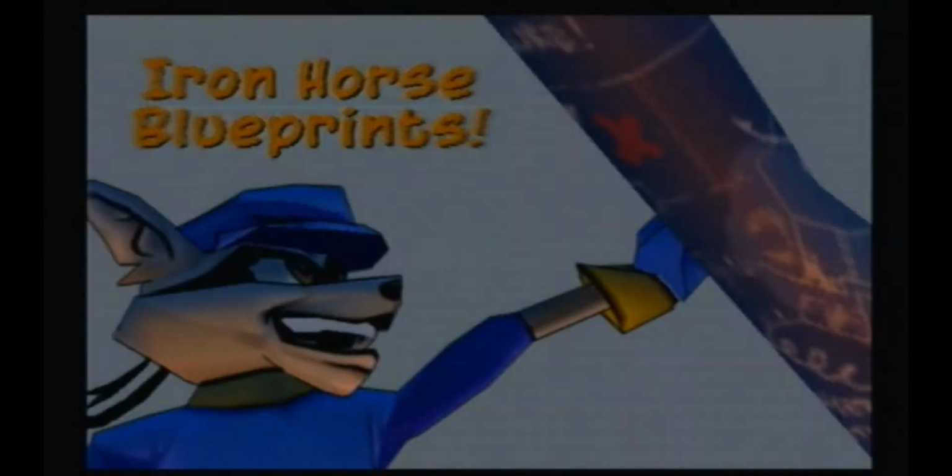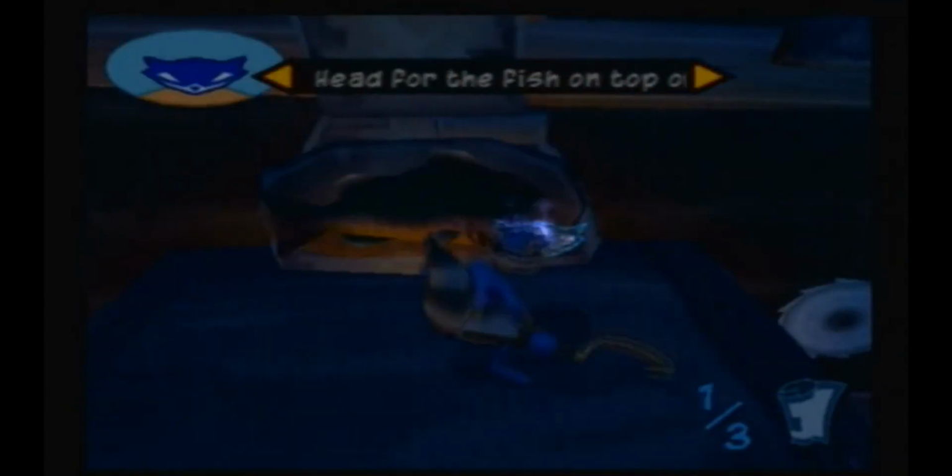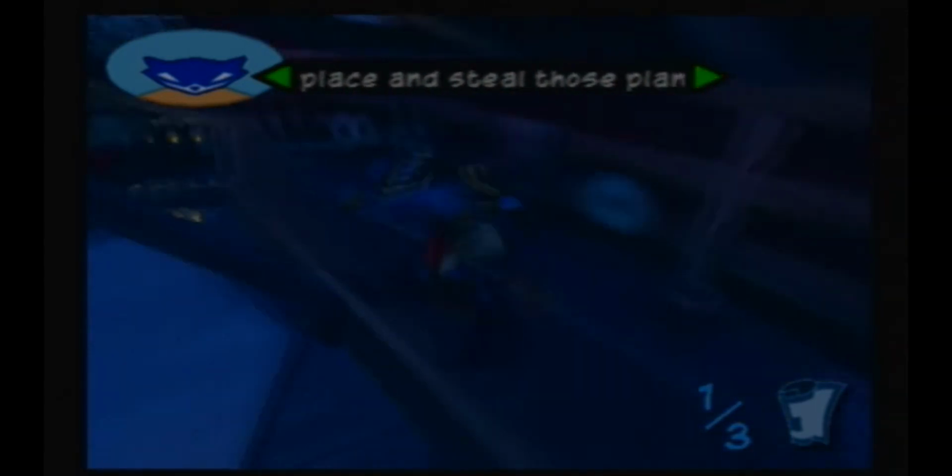Head for the fish on top of the fireplace and steal those plans. Excellent! Now get out of that cabin before you're spotted.